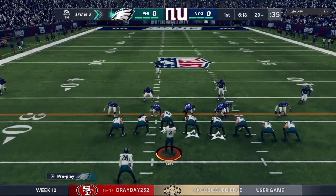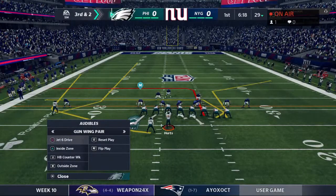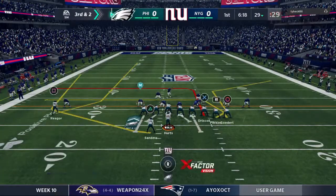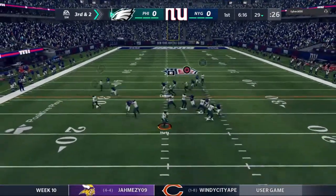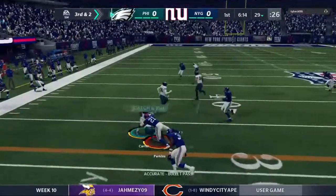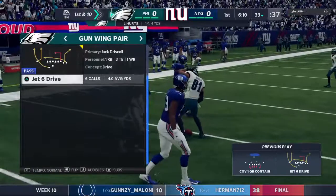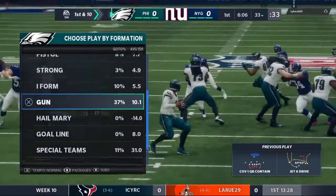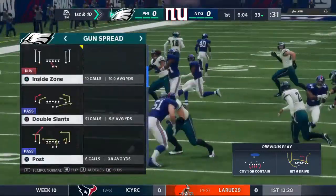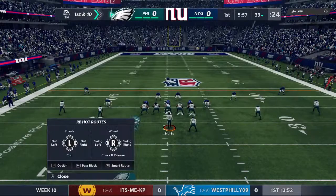A couple extra tight ends in the formation here as they line up 3rd and 2. From the gun, it's Hurts. That's taken in by the tight end Perkins, and he's able to get it to the 33. Good enough for a first down. 4-yard pickup on the play. They're able to convert with a gain of 4. Philadelphia, so they'll come up 1st and 10 now from the 33.